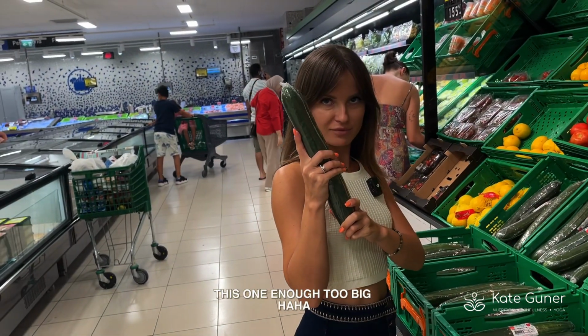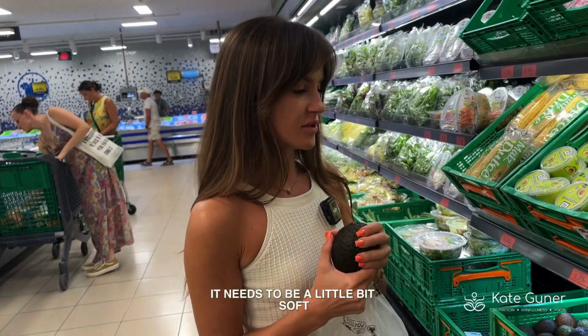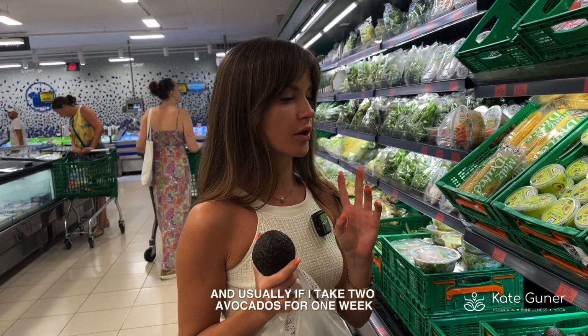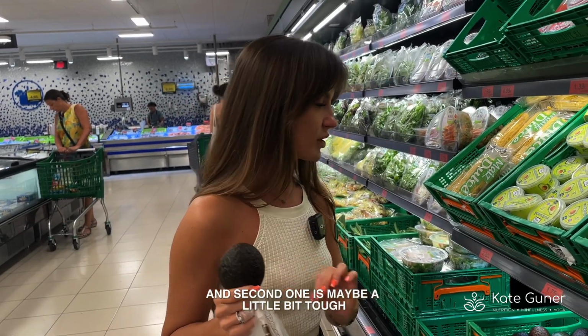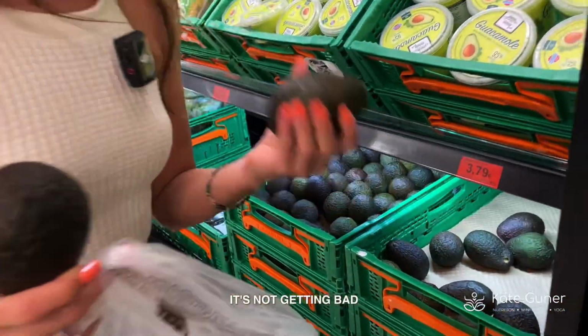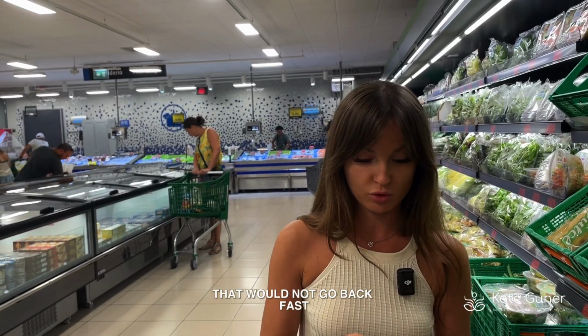This one, enough? Too big. When you choose avocado, it needs to be a little bit soft, but not too much. And usually if I take 2 avocados for 1 week, one should be a little bit more soft, so ready to eat. And the second one is maybe a little bit tough, so that when it's time to eat, it's not getting bad. It's really hard to pick the avocado that would not go bad fast.